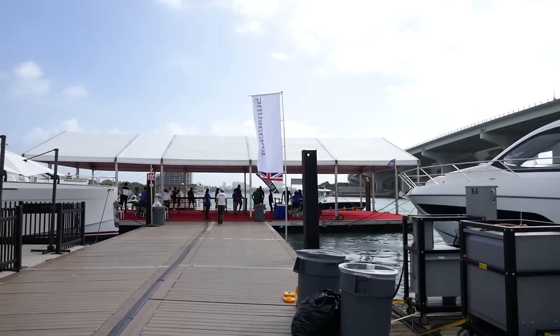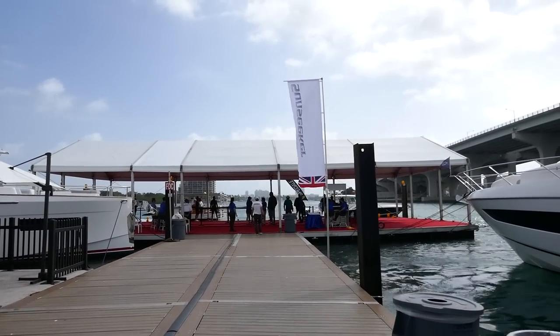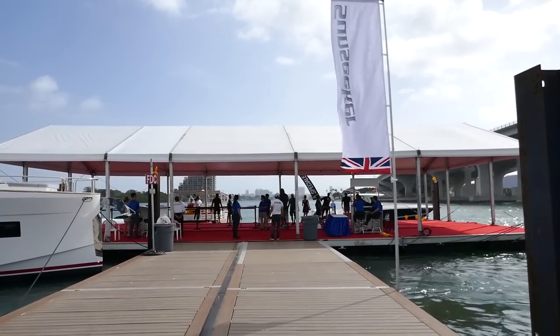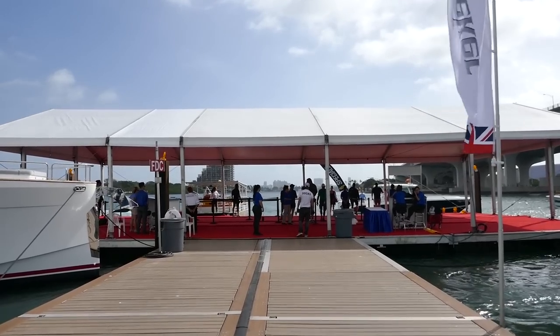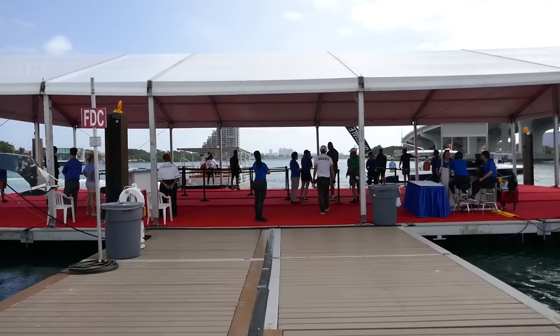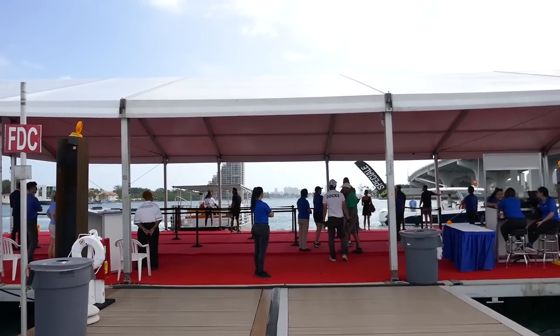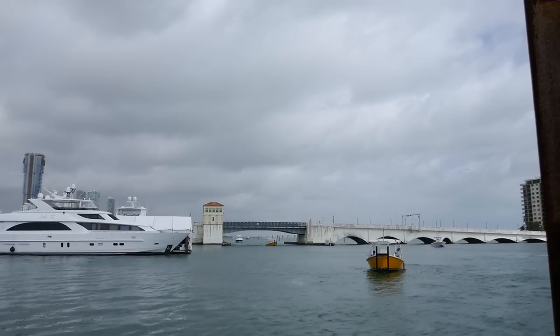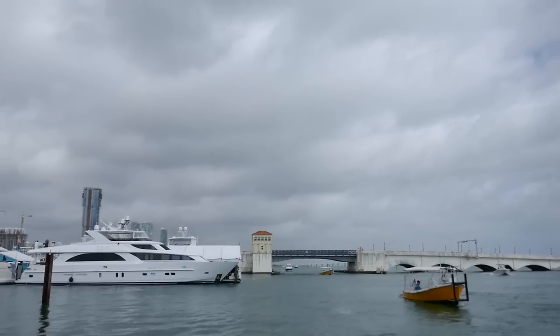Up to the section for the water taxi / water shuttle. It's $10 if you want to go from here to the Miami International Boat Show, so you can be parked in one place and can jump back and forth if you have admission to both places. But if you're just going to the other things within the Miami Yacht Show, there's no charge. If you look over there, that bridge you see, that's the Venetian Causeway. So the north side of the show is on the other side of that.